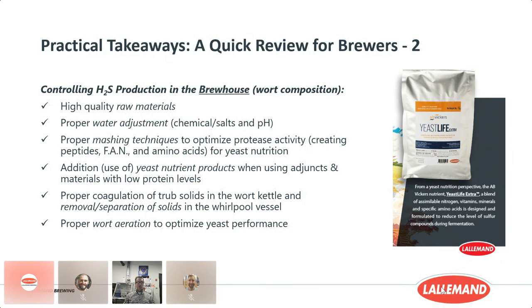And typically the general rule of thumb is for every degree Plato of your wort, you want to have 1 part per million of dissolved oxygen in solution, obviously. And typically, if we're brewing at a gravity of 11 to 12 degrees Plato, then we desire a minimum level of 8 to 10 parts per million of dissolved oxygen.